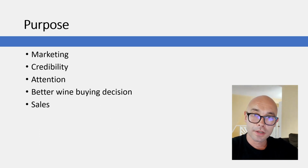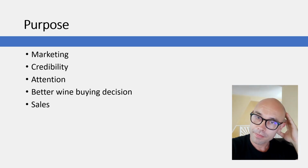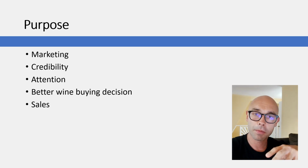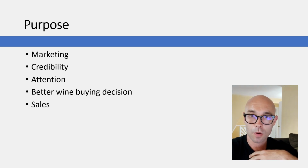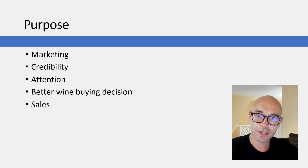What's the purpose of the 100-point system? The ultimate purpose is to sell more wine. The 100-point system has a different purpose if you're a winery or a wine business, or when you're a wine consumer. For the winery it is all about awareness and marketing, and for the consumer it is a tool, a guidance on how to better choose your wine. Because imagine yourself coming to a store where there are 100,000+ wines. How do you make your decision? Every little bit of information can help you make a better decision.